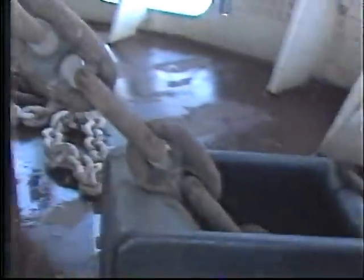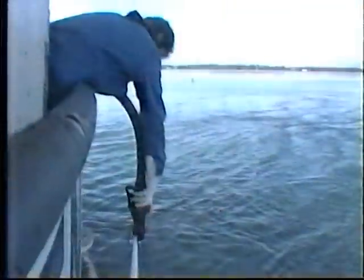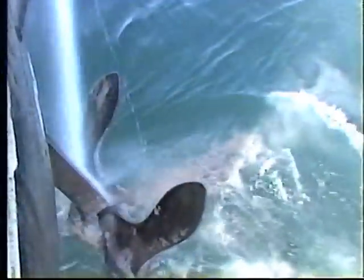Okay, Cap, we're ready to pick her up. Go. It took several minutes to get the anchor up, but once she was free, the Benson again was headed south.